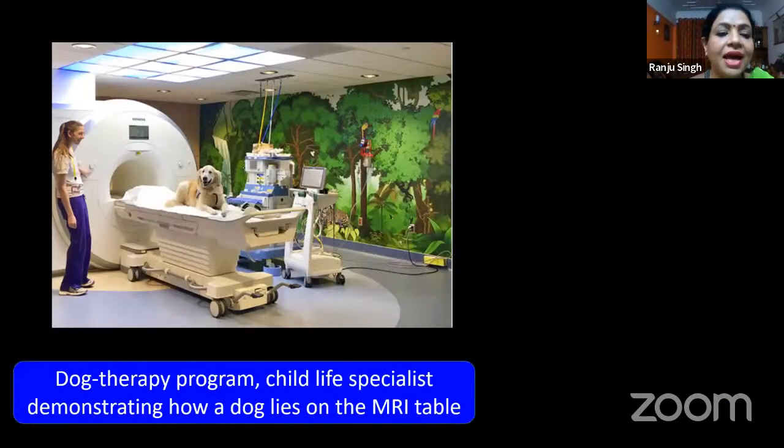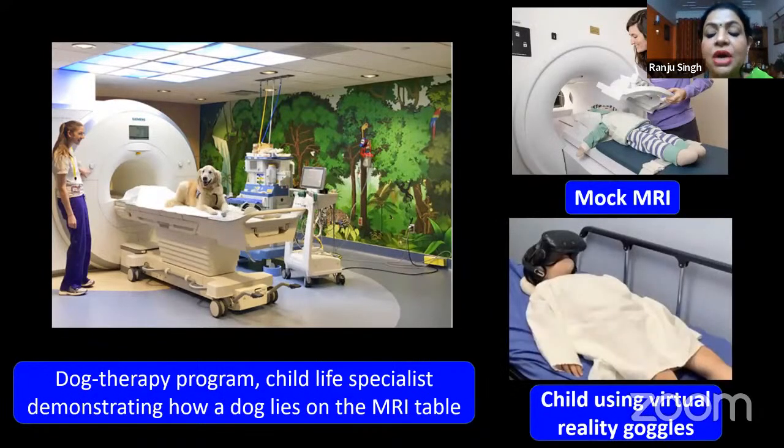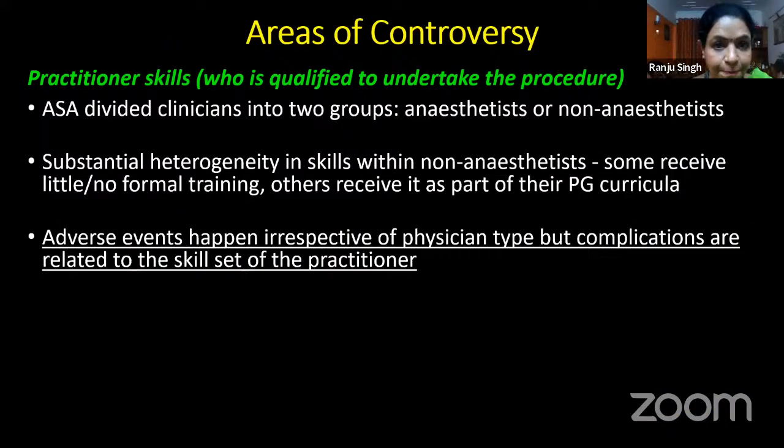administration. This is a picture which shows what is known as the dog therapy, where children are shown pictures of how a dog should lie on the MRI table. It helps them get prepared for what will happen to them when they are wheeled into the MRI suite. A mock MRI drill can be done and shown to children. Older children can be given virtual reality glasses to help them visualize what they are in for when they are taken into an alien environment like the MRI suite.